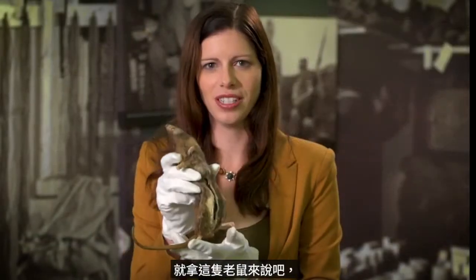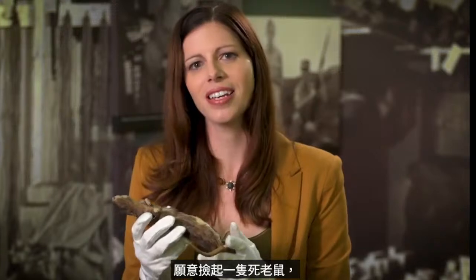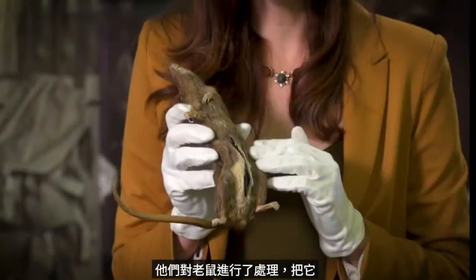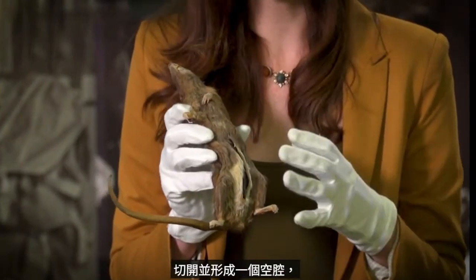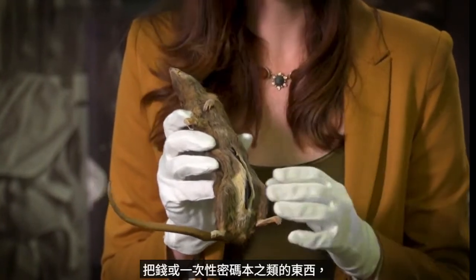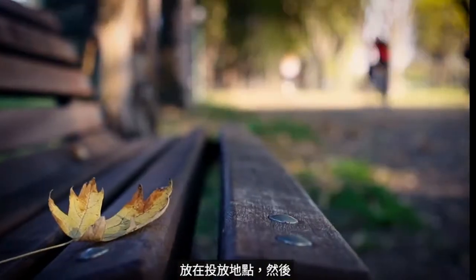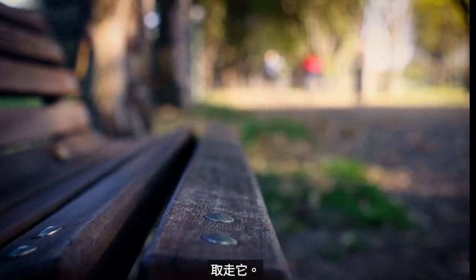Take this rat, for example. Disgusting, right? No one would ever want to pick up a dead rat. And so our officers in the Office of Technical Services thought this would be a great way to conceal things. They treated the rat, they cut it open and created a cavity. And this way our officers could put things like money or one-time pads, even film inside here, sew it up, place it at the dead drop location, and then the asset could come and pick it up.